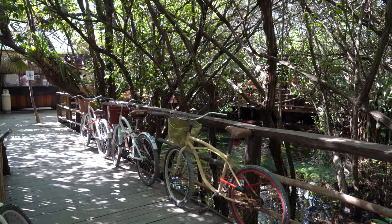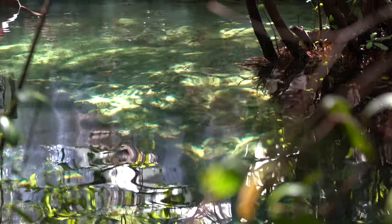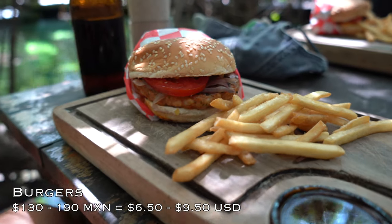So we made it in here. This is actually also a hostel and a restaurant, and the legends are true. They do have a cenote that you can swim in as long as you're buying a couple of beers, or I think we're going to get some food here. The setting is really nice. We ordered two burgers. I got a shrimp burger and Oprah got a regular burger. It seems like the thing you're supposed to get from here.